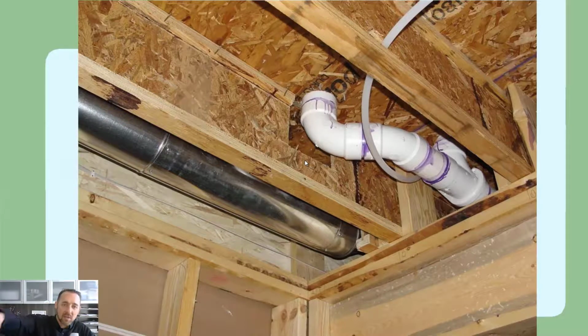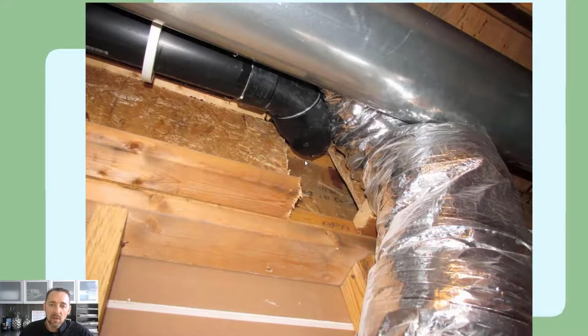Now the carpenter's got to come back and fix it and frame around this opening. So yeah, this is really not the plumber's fault. This is bad planning. This is trades not talking to each other. Same thing here. We got a big chunk of a floor joist just cut out. These need to be fixed.